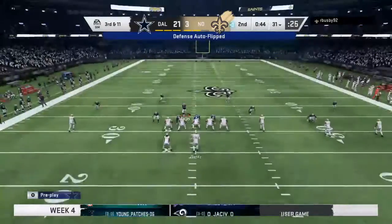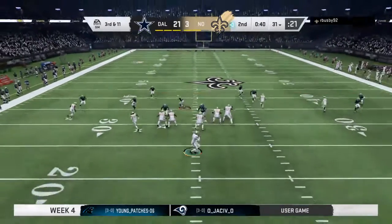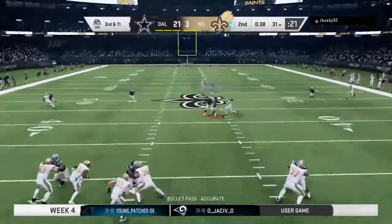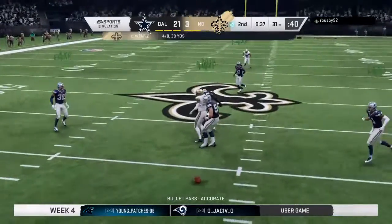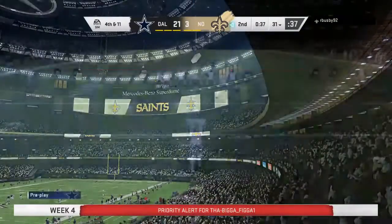Here we go. Working from the gun, Wentz. Incomplete. He had his hands on it but couldn't pick it. But it's now 4th down.